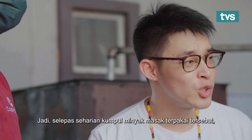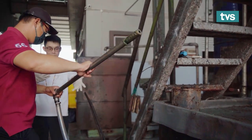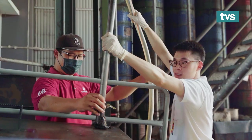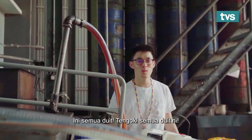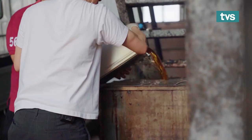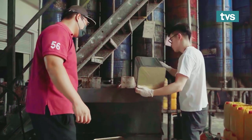So after a full day of collecting the used oil, right now we are going to be assisted by Mr. Minger, and then he will teach me how to process all this oil we collected. Let me do. Okay? Yeah. Oh, lao wei, babe. I'm so short. All the money, look at all the money. Heating up very heavy, yeah? Okay, put it in. My heart beat. Okay.